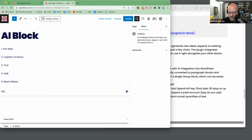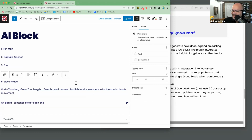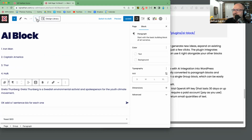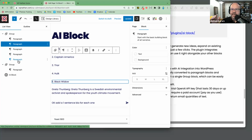Maybe it will. Let's see. I didn't try this yesterday. Let's see what it does here. Okay, it just hallucinated. So I don't know what this is about. This is AI hallucinations. Isn't that funny? But what it's doing here, it actually created a group for the response with separate paragraph blocks. So ChatGPT speaks Gutenberg now with this plugin.